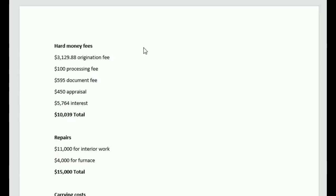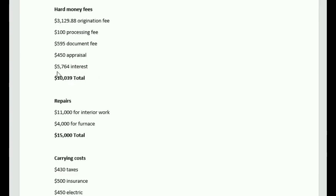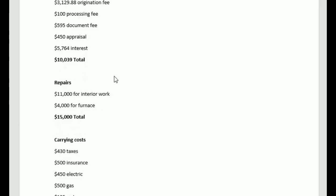So yeah, we ended up buying it for $201,000. We'll show you what the costs were. Sold it for $275,500 and made out okay on this deal. All right, so hard money fees. I showed you some of these in the very beginning: origination fee $3,298, the processing fee $100, the document fee $595, and there's the appraisal fee, which is actually for a BPO that I paid separately before I first bought it, and then about $5,764 of interest while we owned it. So a little over $10,000 in hard money fees to buy that property.